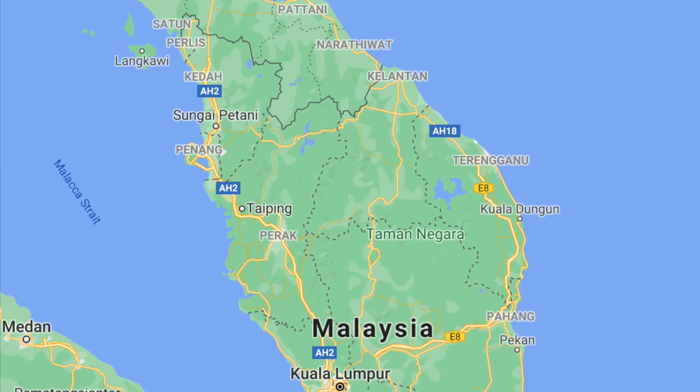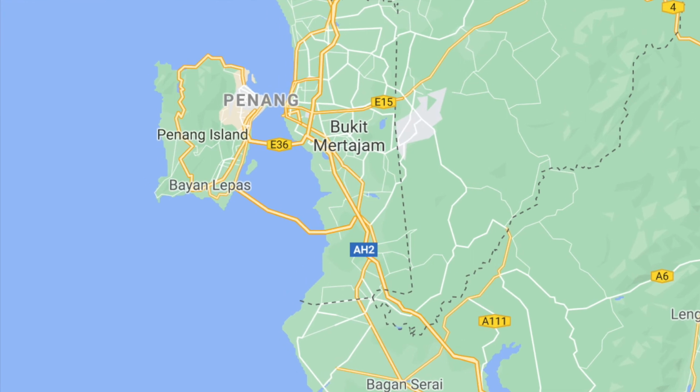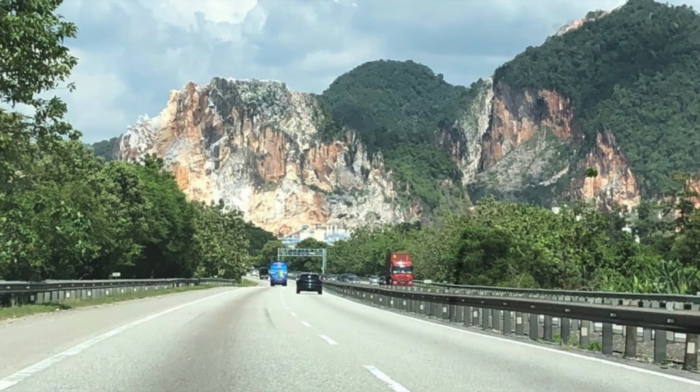The island of Penang is on the northwest side of the peninsula of Malaysia. We had a great drive up the peninsula. The roads were very good and the scenery and the beauty was just great on the drive up.